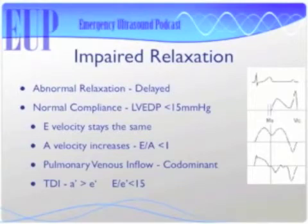Does following them affect management? It would, yeah. If you were trying to diurese them and their kidneys could take it and you haven't gotten them back down to impaired relaxation yet, then you would probably want to continue to diurese them until you got them back down to impaired relaxation. And even if their kidneys were kind of borderline, this would give you a gauge to tell whether you should keep pushing, or if you could say enough.